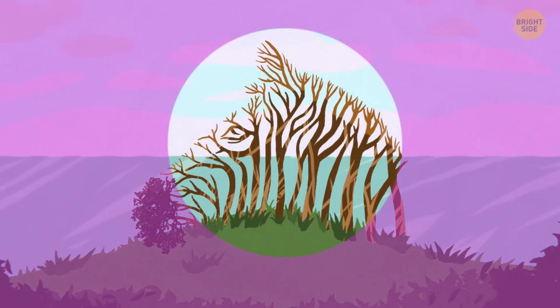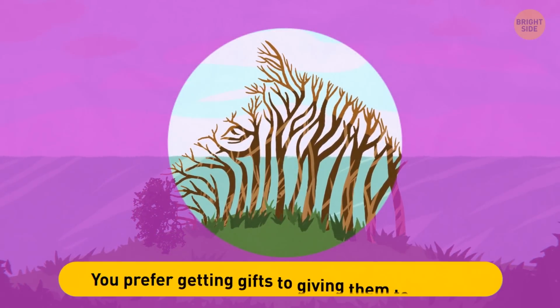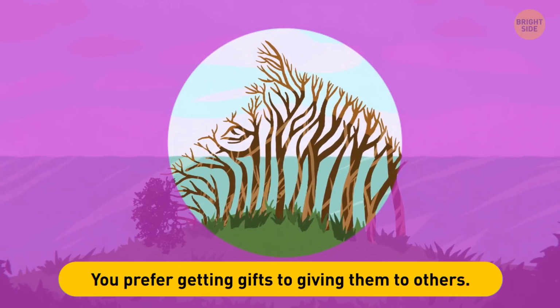If you see some trees here, looks like you prefer getting gifts to giving them to others. You never show it even if you aren't 100% happy with the gift, and it makes people feel like they know you so well and they made your day. So, you're doing a good thing your way.